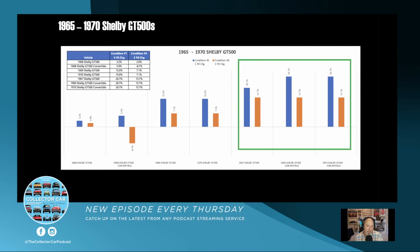The one thing that's a little weird here is the 1968 Shelby GT500 convertible was up 5.9% in number one condition, but strangely enough, in number three condition, it was actually down 8.7%. So I'm not quite sure what's driving that. Maybe there were some more of those coming to the market, the ones that were more of a driver grade quality, flooding the market. Interesting data. All right, let's move on.